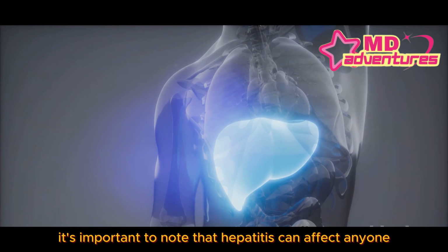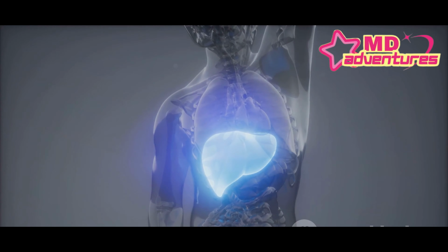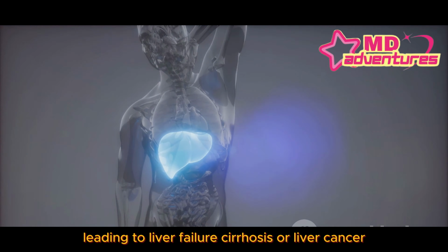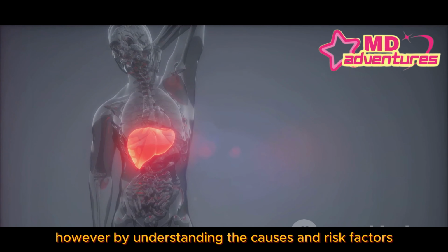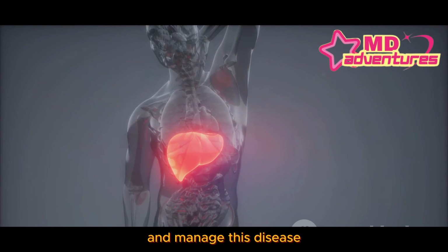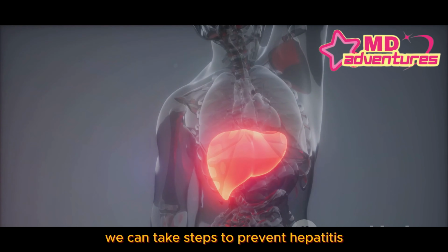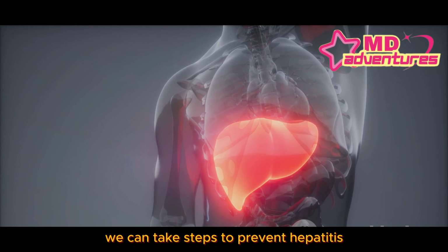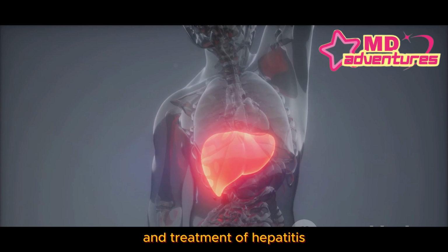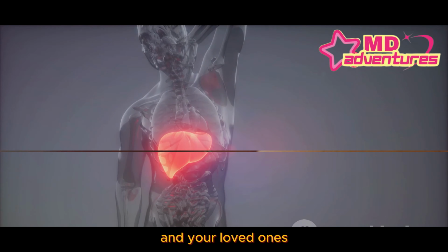It's important to note that hepatitis can affect anyone, regardless of age, gender, or lifestyle. The consequences of hepatitis can be severe, leading to liver failure, cirrhosis, or liver cancer. However, by understanding the causes and risk factors, we are better equipped to prevent and manage this disease. By knowing the causes and risk factors, we can take steps to prevent hepatitis. Our next segment will focus on the prevention and treatment of hepatitis, so stay tuned to learn how you can protect yourself and your loved ones.